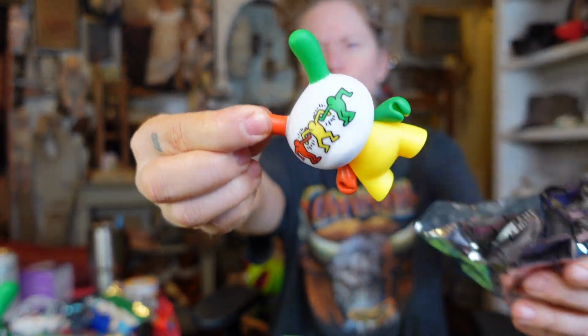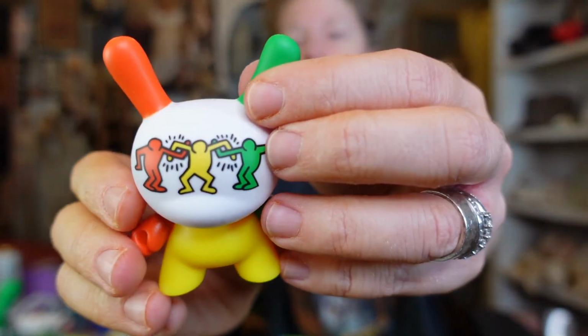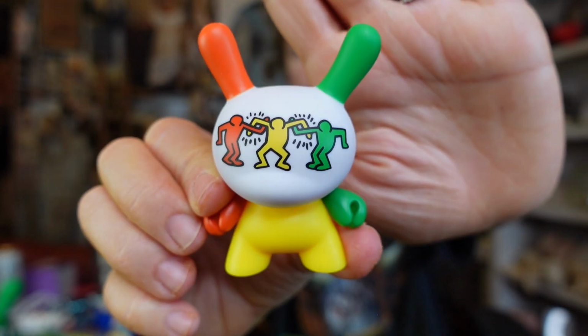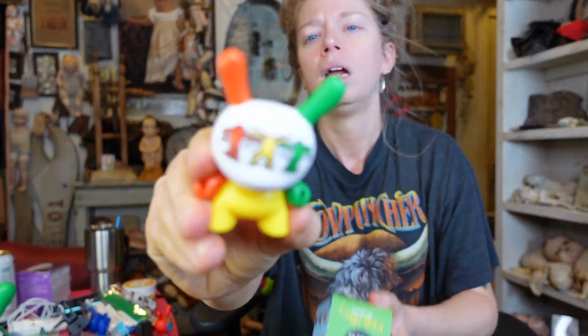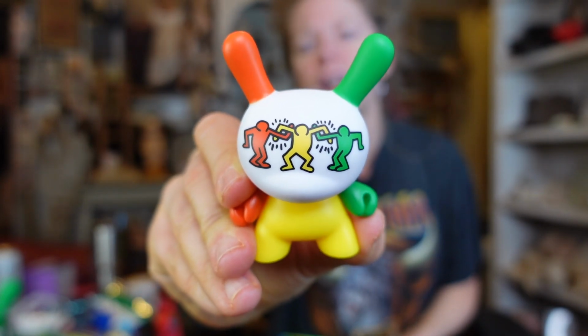And here's the big one. Here's the little baby. Ooh. This one is so cool. I love these colors. Green, yellow, red. Now I'm just naming off the colors for you guys. 2 out of every 20. So we will probably be seeing this little guy again.